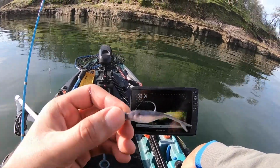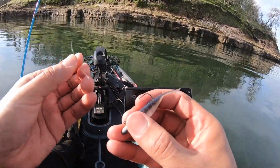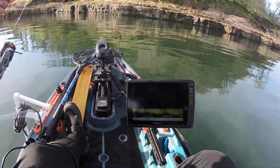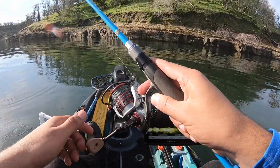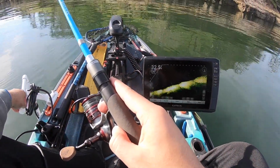Alright, guys, we downsized a little bit. We got a lot of followers on the 4-inch juggle minnow, but they're just kind of nipping at it. So we're going to see if downsizing might help with this little 2.5 inch.